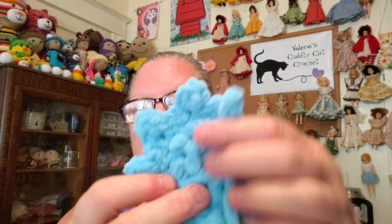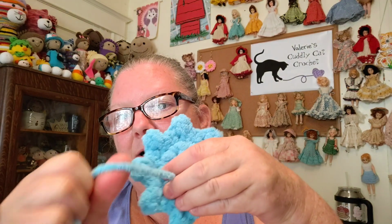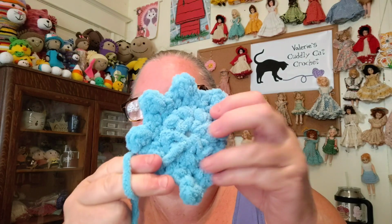All right, so I think I've got all the way around. Maybe one more. It's not rocket science, but I've woven all around, and you can already see the holes are a lot smaller. I give it a little tug, very gently, in increments, and maybe even a little bit more. Okay, don't want to break that yarn. And then I'm just going to weave it in and out through the bottom to close up.